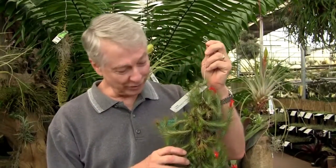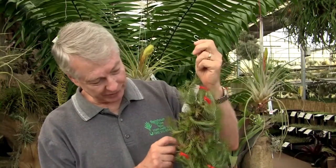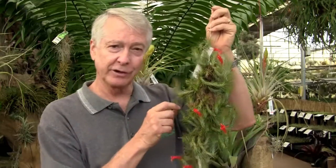Here we have a wonderful clump of Tillandsia funkiana, and it's blooming right now, as you can see. It has beautiful coral-colored flowers. This is probably the most famous clump we have in the nursery. It is hanging over the pond down there, and it's about 4 or 5 feet tall and 3 feet across. It's about 48 years old. Wow. We've had it for about 8 or 10 years.